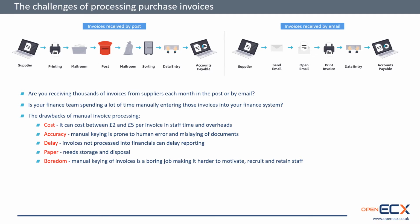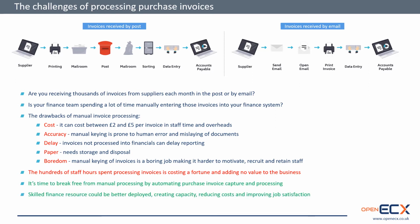It's also not a very fulfilling job. It's boring to be sat at a computer screen all day just keying document data into computer systems, so that can make it harder to motivate, recruit and retain people. The hundreds of staff hours you may well be spending in your business processing those invoices is costing a fortune, adding no value to the business.